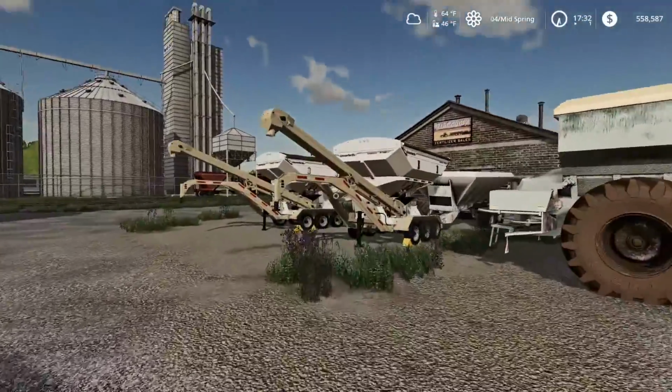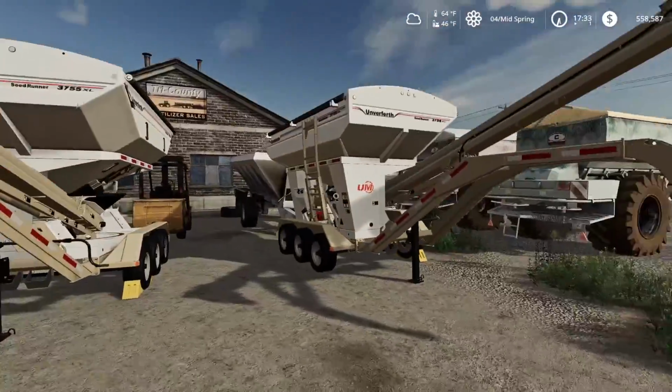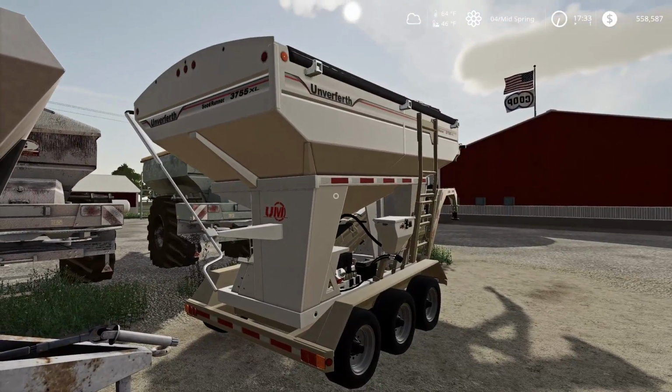I'm not entirely sure. One of these actually has seed in it all ready to go because I had a call from a farmer in the area. They were saying that they're going to need some seed here pretty soon. So I went ahead and filled one of these up.